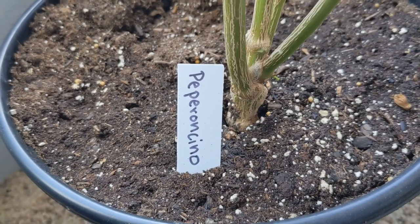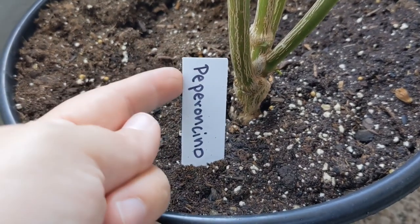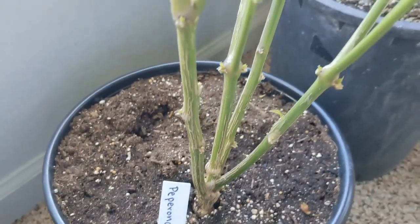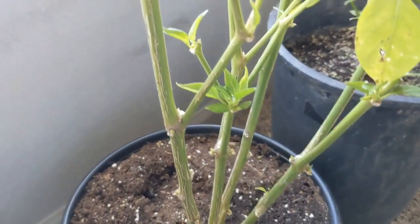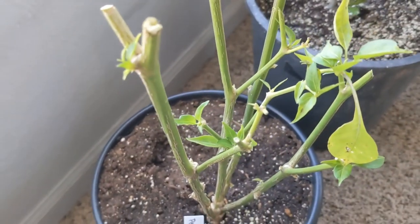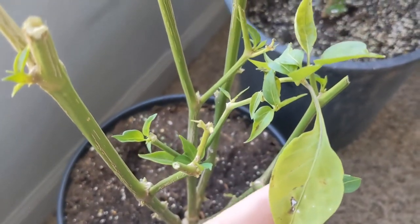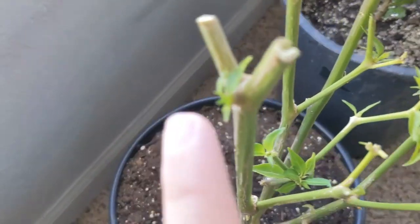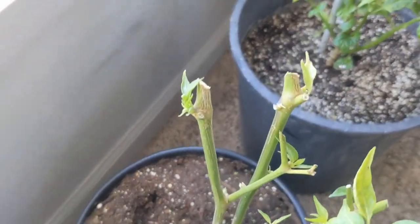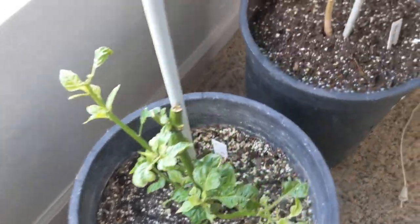I always said peppercini, but I don't even know if I spelled this correctly on there. Anyway, I think I did, but if I didn't, just let me know, and let me know how you pronounce this pepper. Anyway, I trimmed this one way back, and it is surprising me how quickly little buds are sprouting on it. So that was pretty cool.